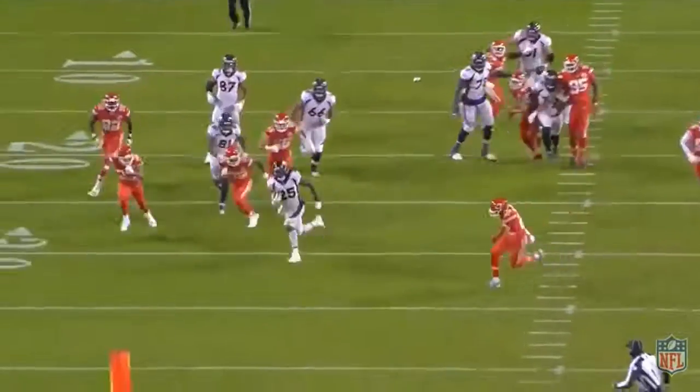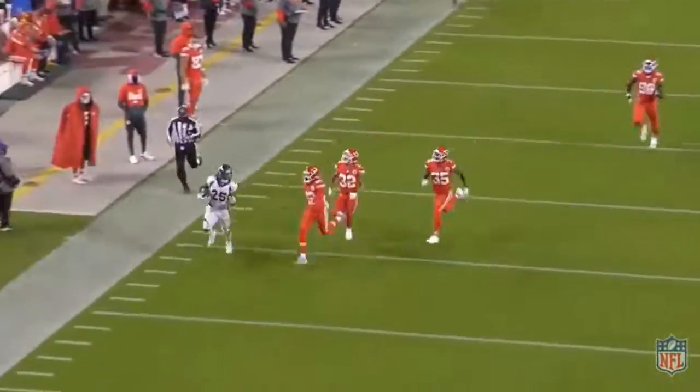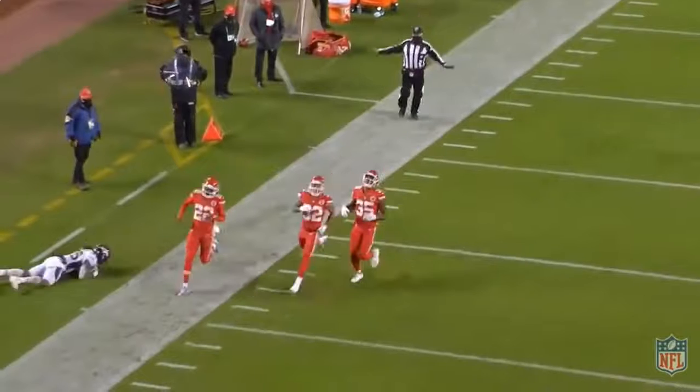Tyrann Mathieu's not able to take the angle. But look at Juan Thornhill, folks. That's a high-effort play. You got to like that. He came off ACL last year. Melvin Gordon had a big game against the Chiefs, folks.